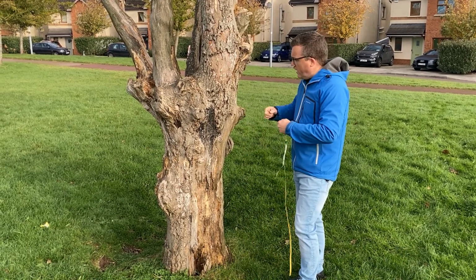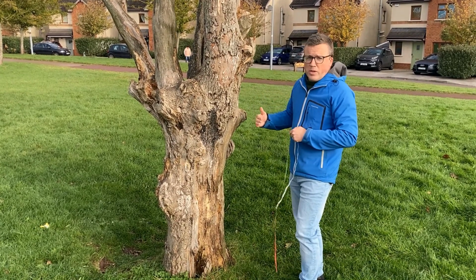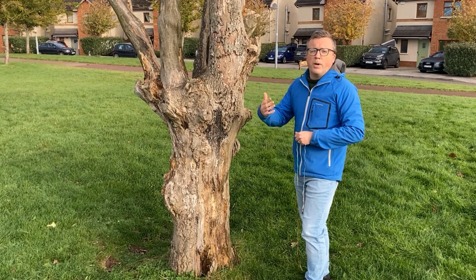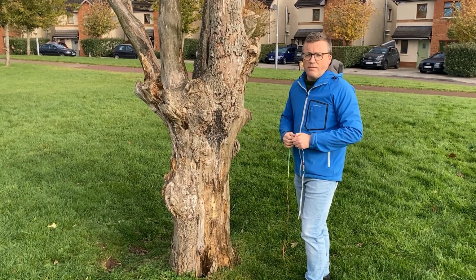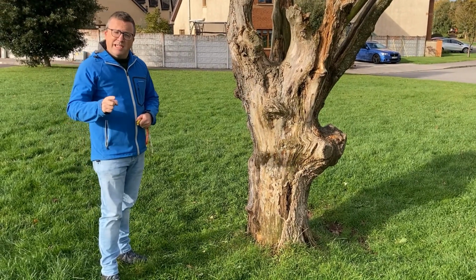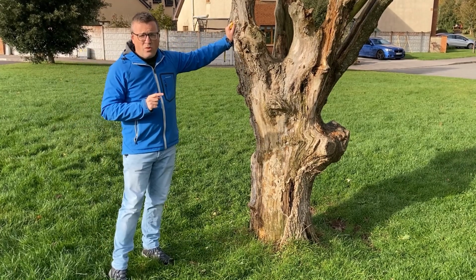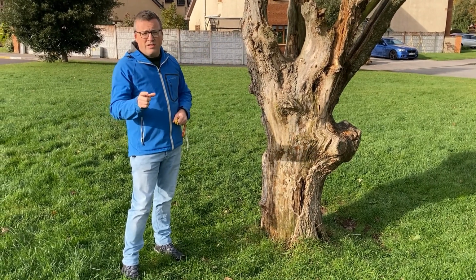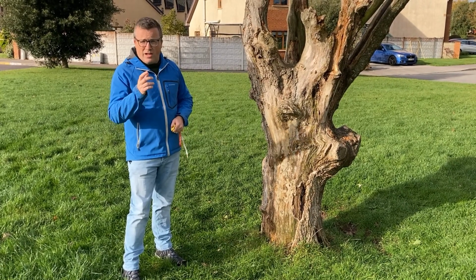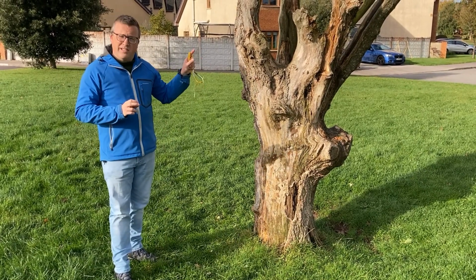So if the circumference is 198, you divide it by 3.14, it's always 3.14, that doesn't change, and that gives you about 63 centimeters for the diameter of that tree. The reason that's important is that we can use that as well as the species, which is oak. We can use that diameter plus the species name to put into a simple website that will give us an estimate of the tree's age.